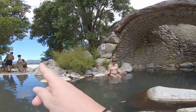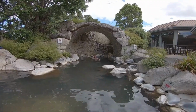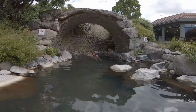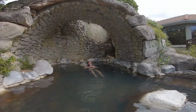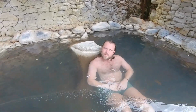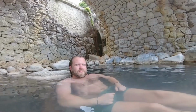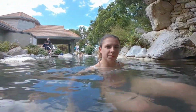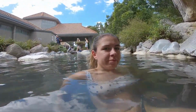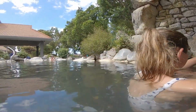Nice view over to Lake Rotorua there. Interesting place. Well worth the trip, wasn't it? I don't think this does it justice, but there's lots of different pools, all different heats, and they're heated by thermal activity. And it stings a lot. Yeah, and there's one acidic one, and then there was a plunge pool as well. The acidic one is meant to be very good for the joints. Get it on now.